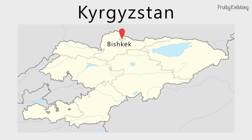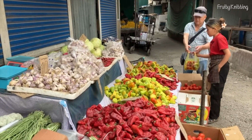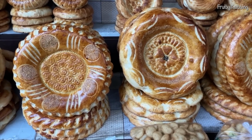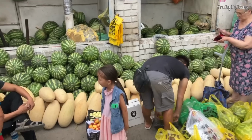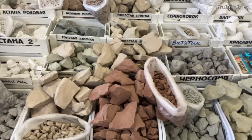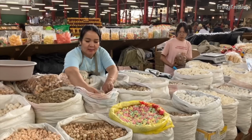Our journey started in Kyrgyzstan's capital, Bishkek. We were quite hungry after we arrived, so we visited Bishkek's lively food court, where we found some enticing booths offering freshly baked bread decorated with pretty patterns. And Kyrgyzstan also grows a ton of watermelons, which are sold in truckloads on the side of the road throughout the country. The strangest food I came across were these white and brown rocks called kurut.